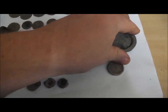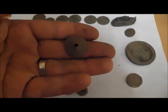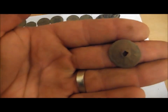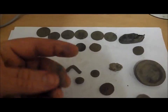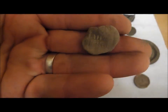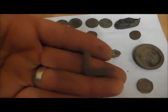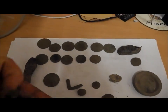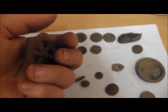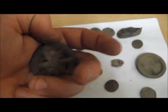There was a little toy soldier I found as well, but one of my kids has had it away. The joys of leaving stuff lying about. Part of a button, or maybe even a badge. A couple of bale seals, which are nice. This looks like it's been a fragment of a buckle. The rest of it's obviously been ploughed all over the field. This I thought was a toy train wheel. Looking at it now, it's probably a wagon, but it's still a kid's toy, which is nice.